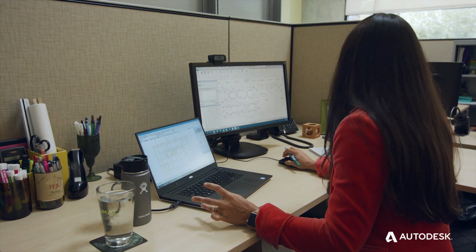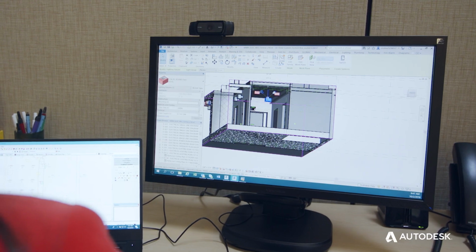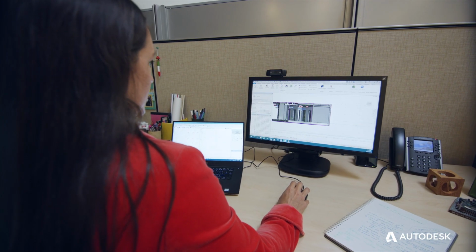We don't have to worry about network security, giving access to other projects, because we're able to host it elsewhere and not on our own company servers, but we're able to use the same files across different firms. And this is a heightened level of trust that the industry is begging for.